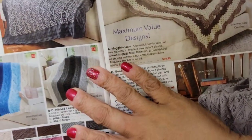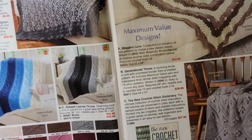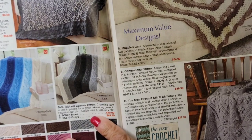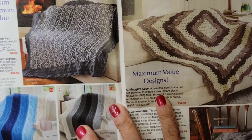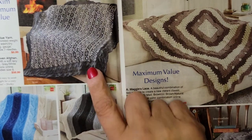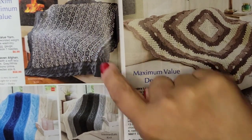They have Mary Maxim Value yarn for $6.99. It doesn't tell me what it was before. It's 100% acrylic. Yardage, I don't know. Let me see. Oh, 474 yards. And then there's a pattern for this. It's called Stairway to Heaven Afghan. That color is gray and white, DK. It's $58.99 for that pattern.